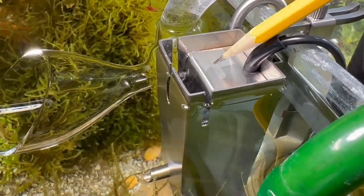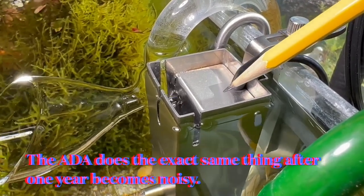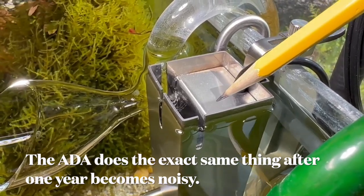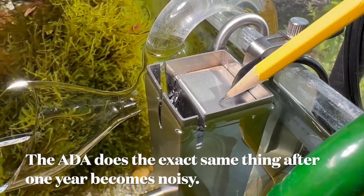There is a problem, though, with these, and I thought I'd bring it up. What I'm hearing is people are claiming the motors are making a lot of noise after about a year of use. And I am going to get into that later.